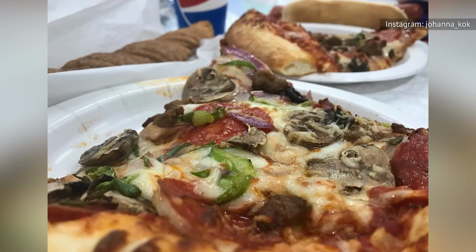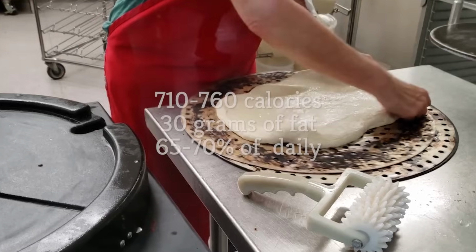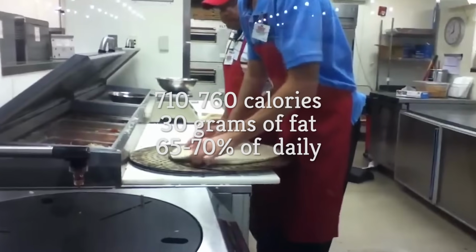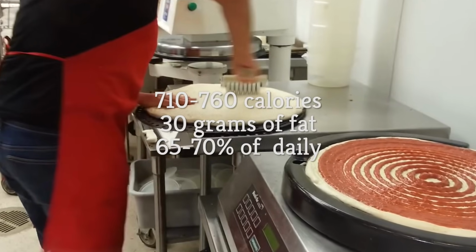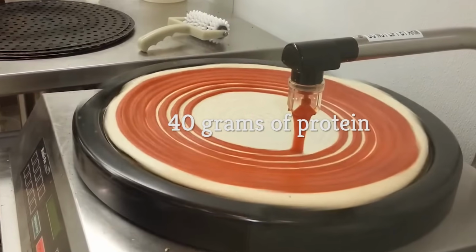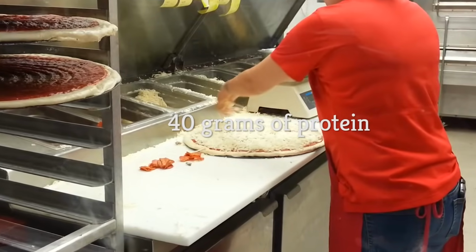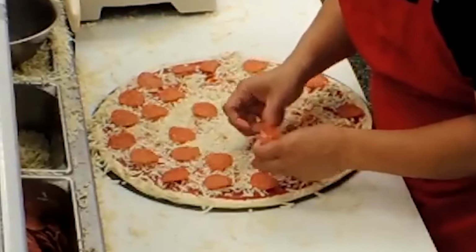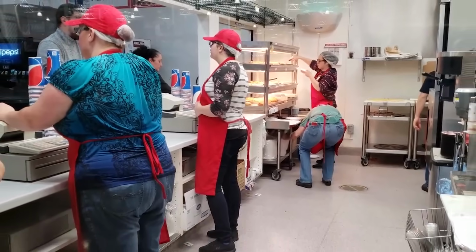Wondering how all that cheese and meat stacks up when it comes to calorie count? Depending on which slice you choose, you're looking at 710 to 760 calories, with total fat hovering around 30 grams each, approximately half of your daily intake, and saturated fat content weighing in around 65 to 70% of your recommended daily value. But hey, you're also getting up to 40 grams of protein just for chowing down on an amazing slice of pizza. So there's that. The bottom line is that Costco pizza in all its greasy, cheesy glory isn't meant to be diet food. It's just meant to taste good, and it does.